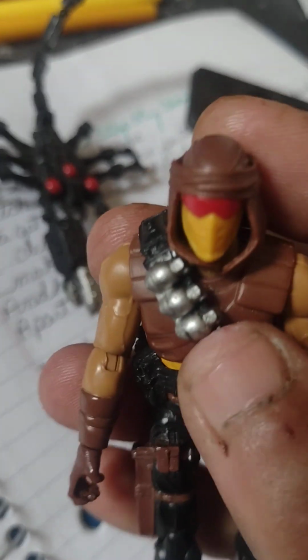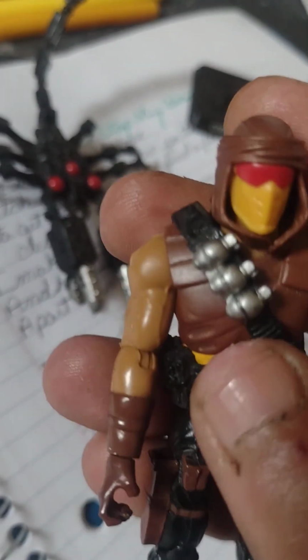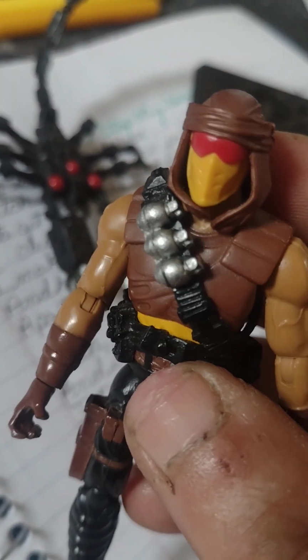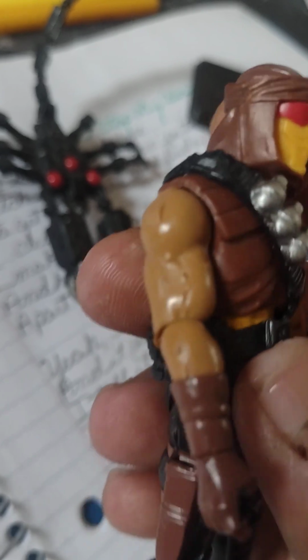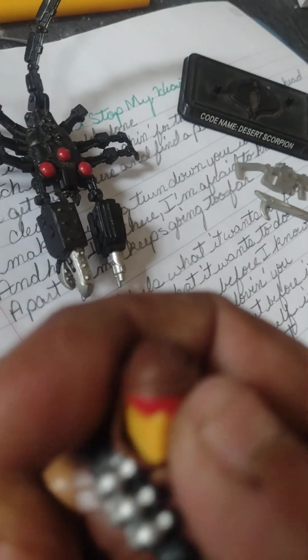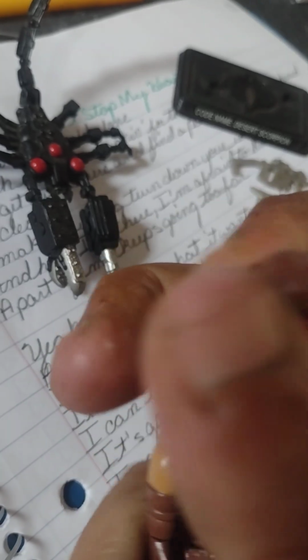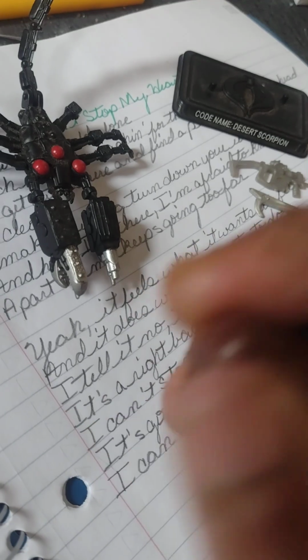But he does have his browns, yellows, reds and blacks. The silver for the grenades. Nice little web gear. Nice little head gear. He's got some tans in there too. Black pants, black boots. And of course, his head does rotate. It's supposed to rotate the full 360 as usual, but of course, the head cloth does hinder it. He does have the ab crunch feature.